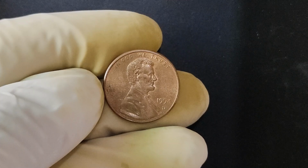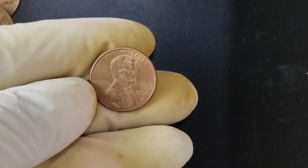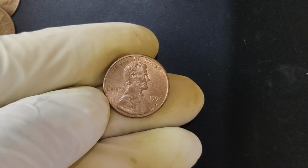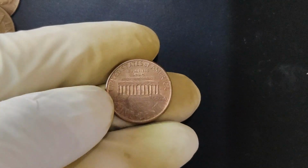So, how can you tell if you've got one of these rare pennies? First, take a close look at the obverse side of the coin, just below the date. If you don't see a mint mark, no D for Denver, no S for San Francisco, you might be in luck. But be careful. There are fakes out there.